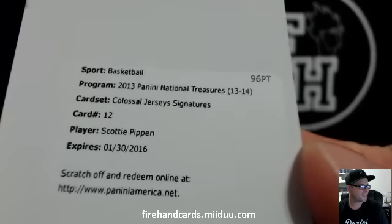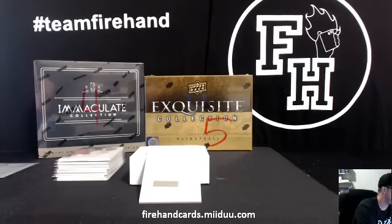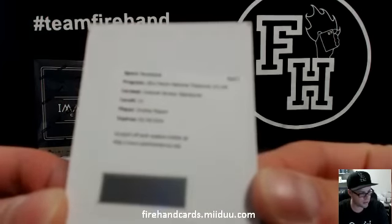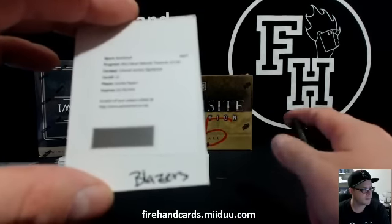All right, and the redemption is Scottie Pippen, Colossal Jersey Signatures, card number 12. That one might be the Blazers, guys. I have to go check it right now. Of course. Because we keep pulling Scottie Pippen. You just have a list of which ones are what teams. Card number 12 is the Portland Trail Blazers for the Scottie Pippen Colossal. It's one of the Blazers. Denali Kidd. There you go.